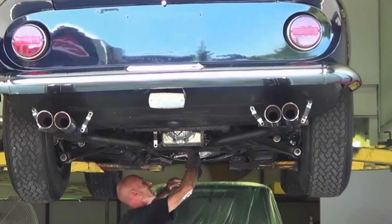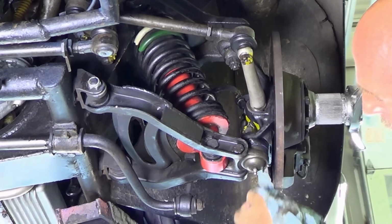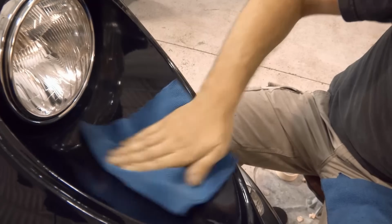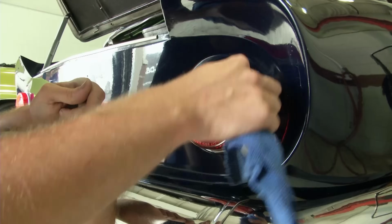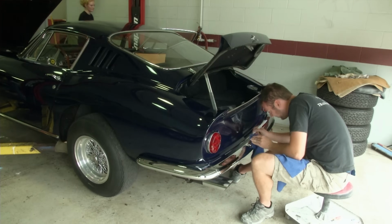Again, the whole idea was just to uncover the originality of the car. So everything was just cleaned with soap and water and some mild cleaners. Once the guys had cleaned it top and bottom, inside and out, I wanted to take it for a road test, and then we would give it one final cleaning just before it got loaded up.